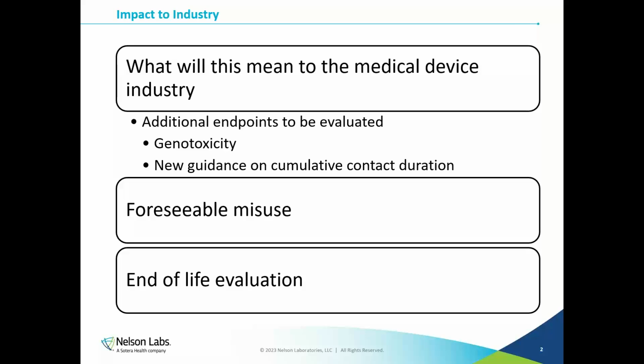And the first is additional endpoints to be evaluated. That includes genotoxicity, and new guidance about cumulative contact duration, which I think we'll have a lot of questions about. So we'll see how that goes. Another thing that kind of scares me a little bit about how it's going to be enforced is foreseeable misuse. And then the last thing we're going to get into some detail is end-of-life evaluation. There are other things we'll talk about that are going to be different in the standard, but these 4 things, Nick and I think, will have the biggest potential impact to our customers. So these are the ones we're going to spend the most time on and get the most in depth with.